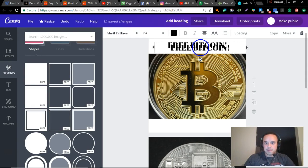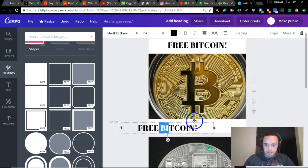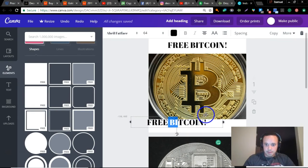You can just copy it as well. And once you copy it, you can just drag and drop it, move it around. Canva is really awesome. To whoever created Canva, they're good people.